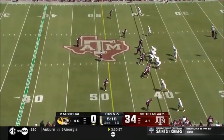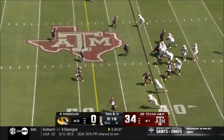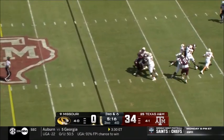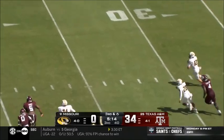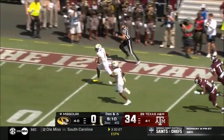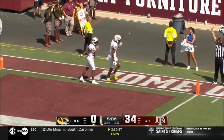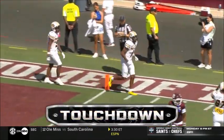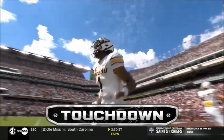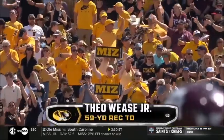3rd down and 6. Cook backed up, looking to extend the play. Launches it downfield and gets it complete. Theo Weiss Jr. touchdown, Mizzou. A 59-yard touchdown strike from Cook to Weiss.